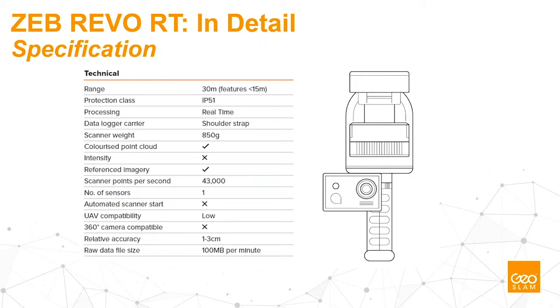So what we're talking about there is the complete global accuracy. If I was to scan a 15-story building from the bottom left corner to the top right corner, we're talking about 1 to 3 centimeters accuracy. If you're in a single room, we're talking about plus or minus 15 millimeters.